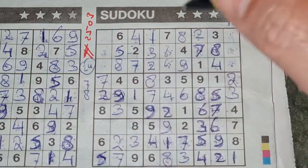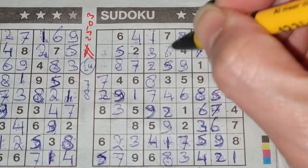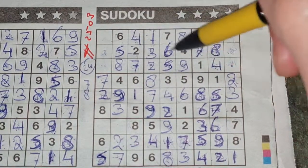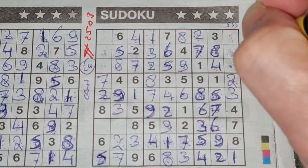Okay. Now we have a 5 here, so this box can't be 5 anymore. That box should be the 5, and this box should be a 6. Alright. A 6 in this row, 6 in the second row. So the third row, the only place for the 6 should be there.